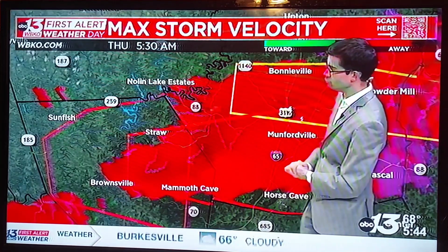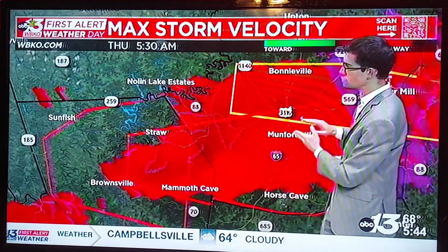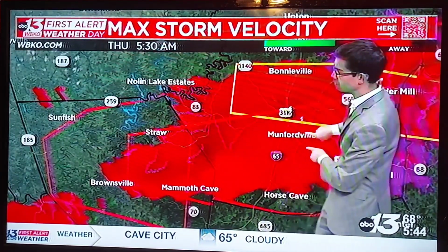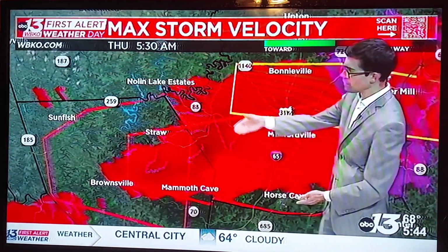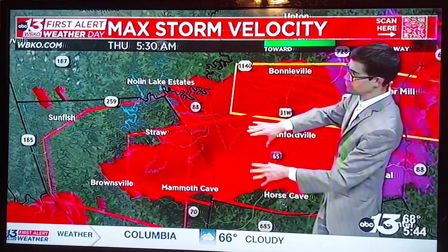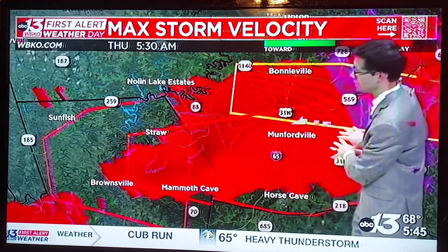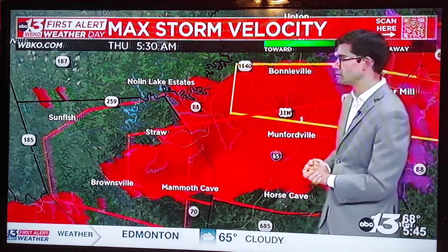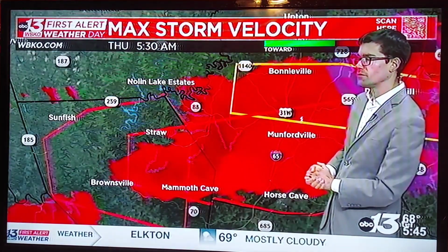So that's starting to push into Hart County. So if you're in Munfordville, please be in your storm shelter right now, because this is the area that we're watching that is certainly heading your way. But even if you are in Horse Cave, sometimes these areas of rotation can wobble a bit. It can be a little bit more north or south, but the general direction this is heading is over there towards Munfordville, and that's as of 5:30. It's saying 5:30. We're at 5:45 now.